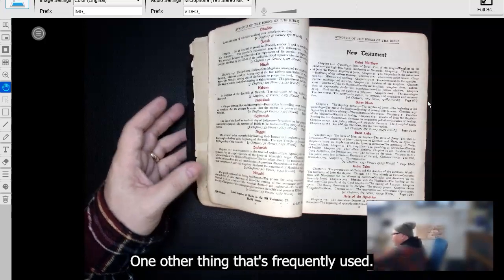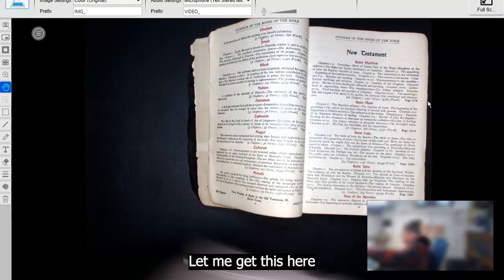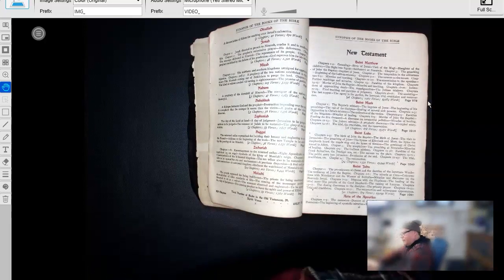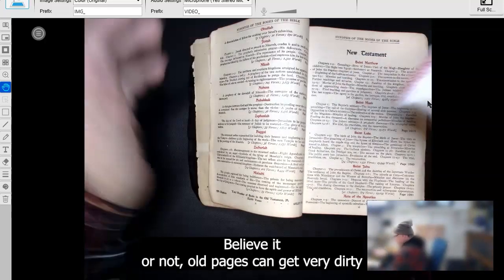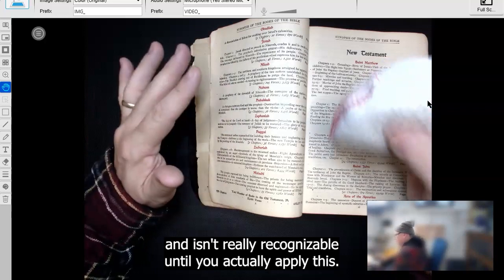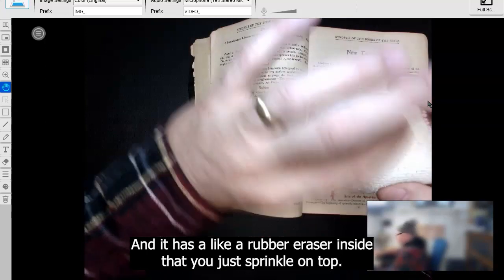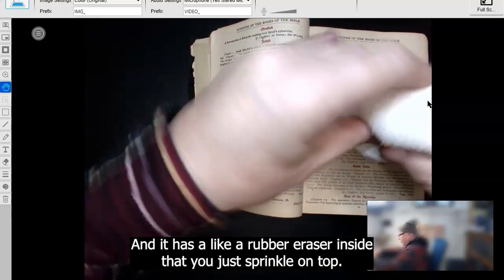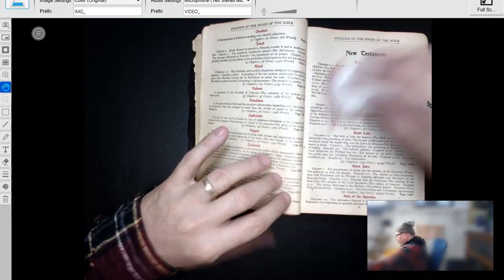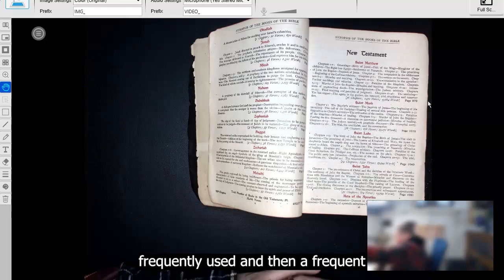One other thing that's frequently used, let me get this here, is this eraser. Believe it or not, old pages can get very dirty and it isn't really recognizable until you actually apply this. It has a rubber eraser inside that you just sprinkle on top, and it comes out, and then you rub slightly. So that's another thing frequently used.